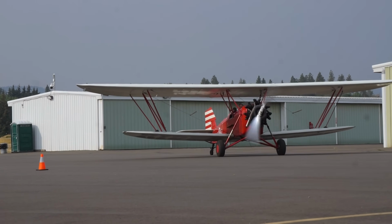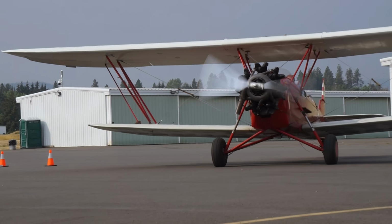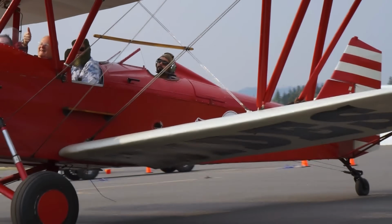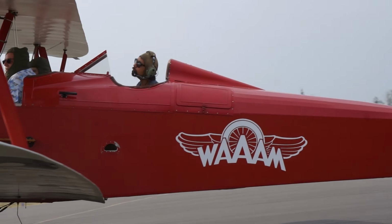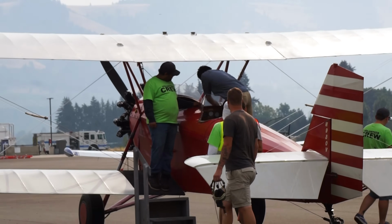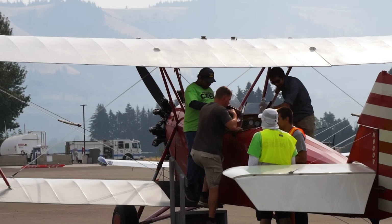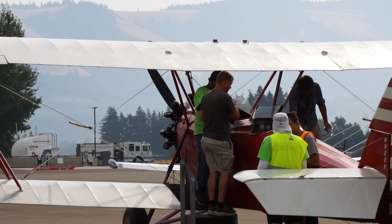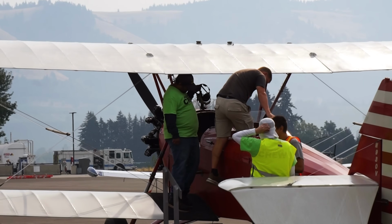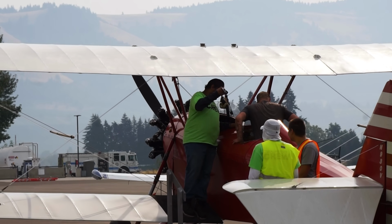Now, I said it's not just about me getting to fly airplanes. Another thing about this event that I think is really cool is the fact that we sell rides in this biplane. It was a 1930 New Standard D-25. It was designed in the late 20s specifically to sell rides to the general public, back when aviation was still new and exciting. And to this day, getting to share what it's like to fly in a vintage open cockpit biplane with new generations is an absolute thrill and a privilege.